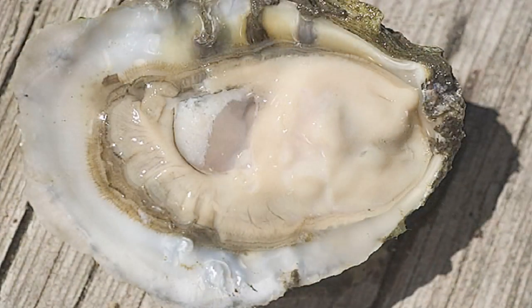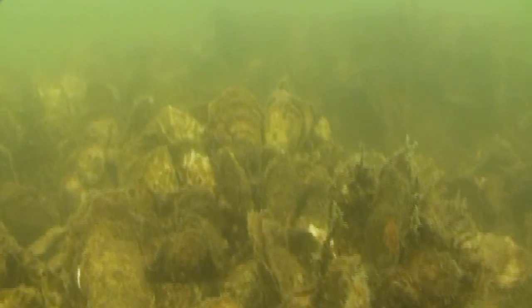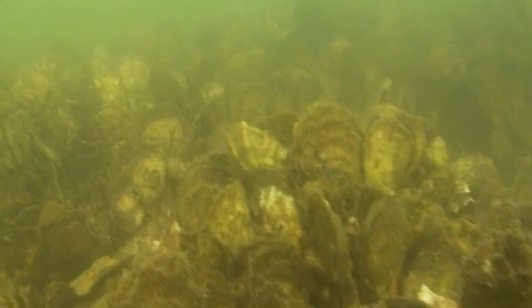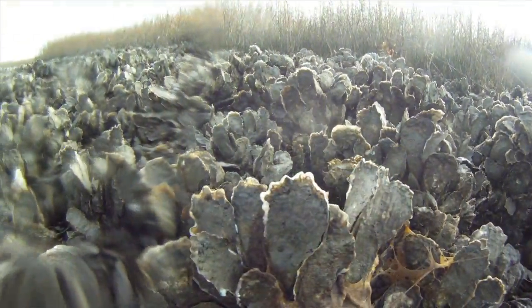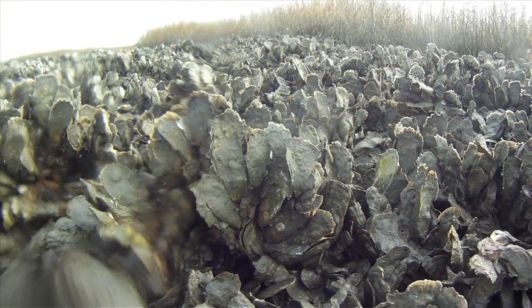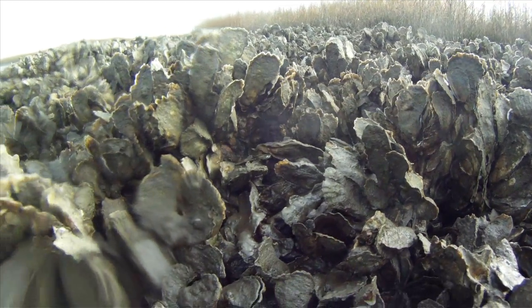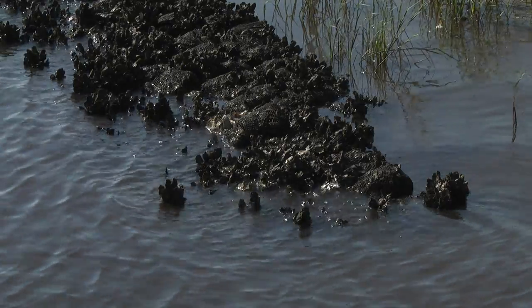They may not look like much, but oysters are the building blocks of our coastal waters, the firm foundation of a vital ecosystem. One oyster filters up to 50 gallons of water a day, removing toxins, keeping the water clean. And oysters do something amazing. They are the city dwellers of the sea. They build reefs, apartments or condos made out of seashells.